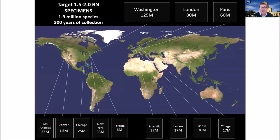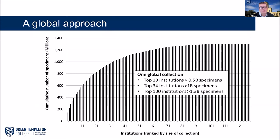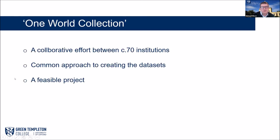I want to just extend the thought that if the Natural History Museum digitizes its collections, what about the other major museums around the world? The museum is working in a consortium of 12 institutions that between them hold about 500 million collection items. And in fact, it led to a thought of could it be possible to launch a project which was grandly titled One World Collection. It shows a saturation curve of museum collections, which shows you that the top 10 institutions in the world have about 500 million specimens, the top 34, another 500 million, and the top 100, only another 300,000. So it's a feasible project.